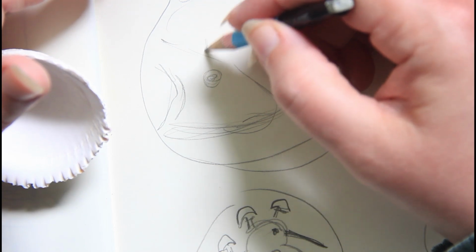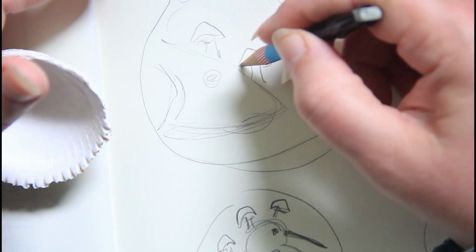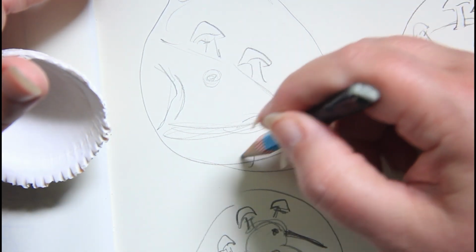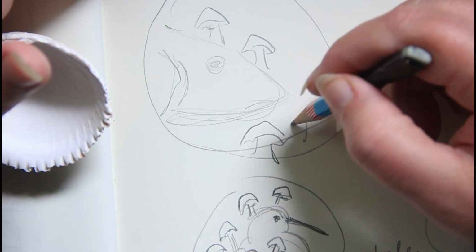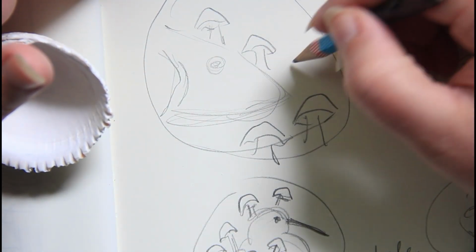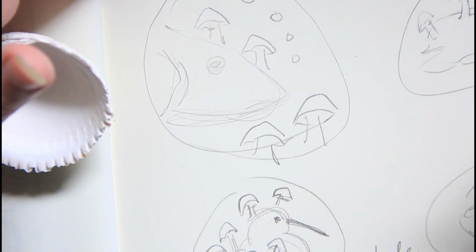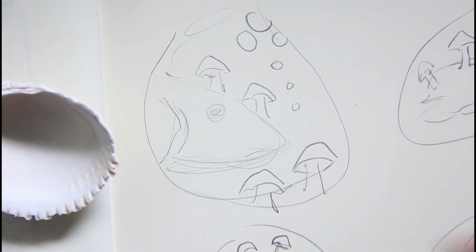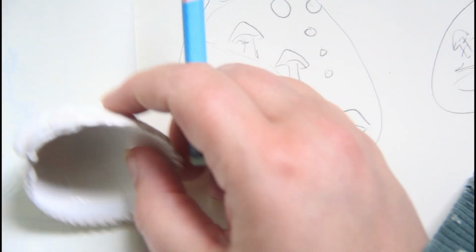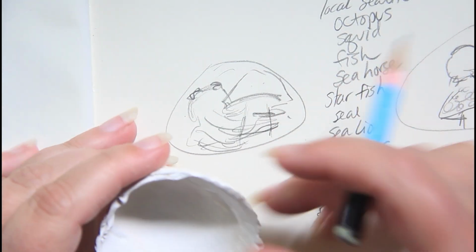And then mushrooms coming out of the fish head underwater? Like this whole thing could be underwater. There could be mushrooms everywhere. And then bubbles, so you really get the sense that we're still underwater. That's a thought too. Boy, lots and lots of ideas, huh? But I do think it should be something aquatic since they're seashells.